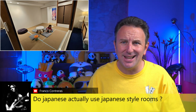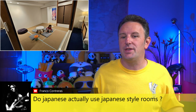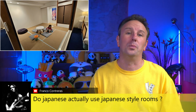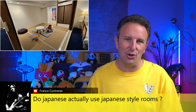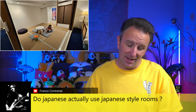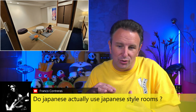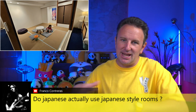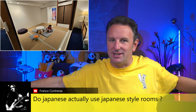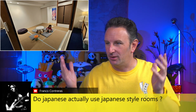Where the Japanese style rooms really become functional is when you're with a big family or a big group. Maybe you're with 8 or 10 people and you want all of them to sleep in one room. Really hard if you have beds that take up the whole room all the time. So these rooms that have tatami mats and tables that you bring in, and then you replace the tables with the futons to sleep on, work a lot better when you have a really big group.